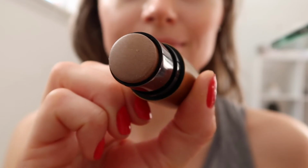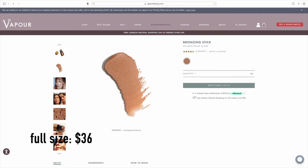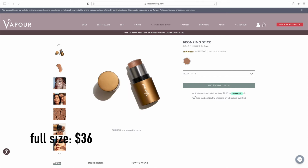Next up, I have Vapour's bronzing stick, and this is in the shade Simmer. I was kind of nervous about this at first because I thought it was going to be a lot more shimmery than what it actually comes off on the skin. In the tube, it just looked way more shimmery, and I did not want anything with glitter or anything that was going to be too highlighty for a bronzing stick, because when you contour, at least for me, I don't want it to be shimmery. I want it to be a creamy matte, more or less.